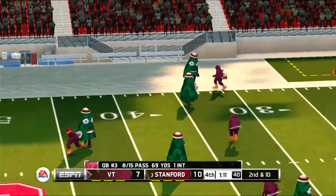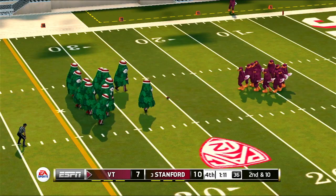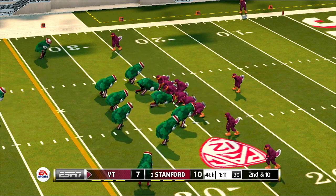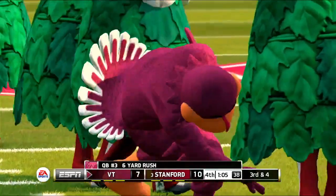He gets rid of this one. From their own 25-yard line. Second down. Scrambling around. They'll bring him down at the 31-yard line.